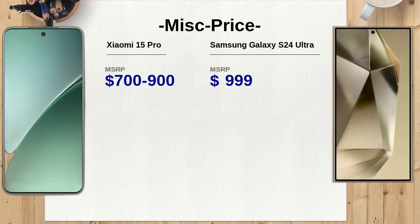Both devices come equipped with advanced sensors, including under-display fingerprint scanners and accelerometers. The similarity in sensor technology means both phones offer reliable security and functionality. The Xiaomi 15 Pro includes features like a cooling system and fast charging options, while the Samsung Galaxy S24 Ultra offers Samsung DeX and stylus integration, appealing to productivity-focused users.